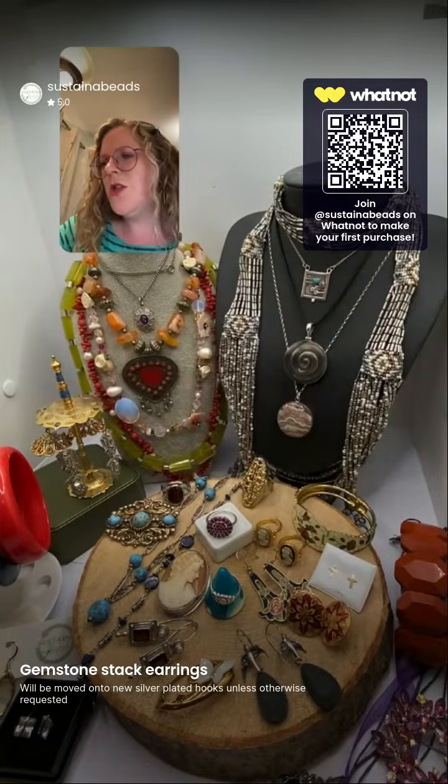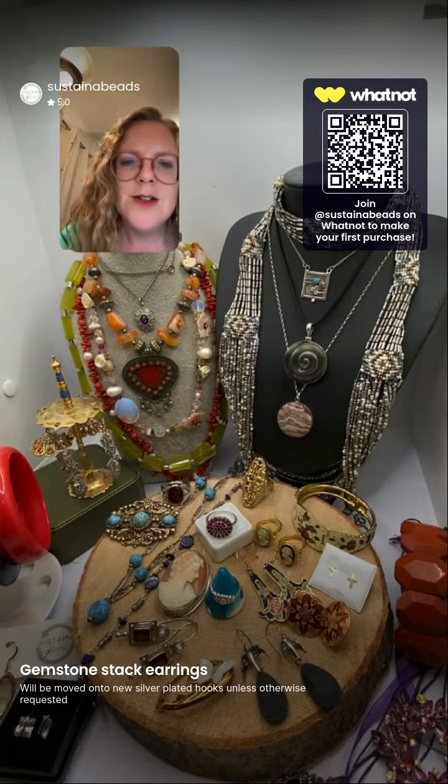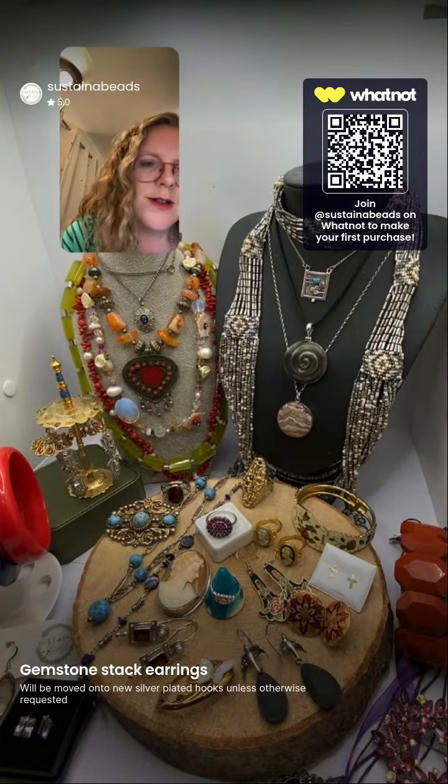They take us on my gemstone stacks. They were cute. Where should we go next?